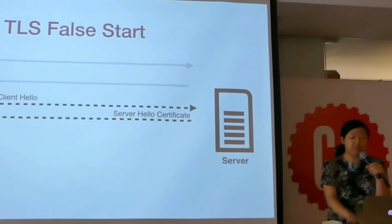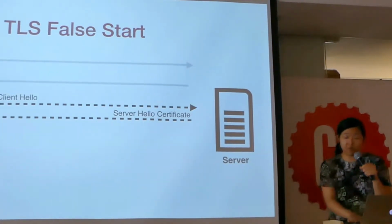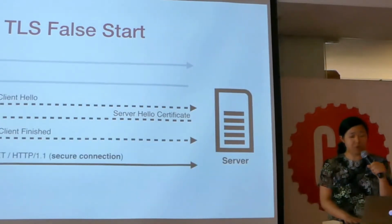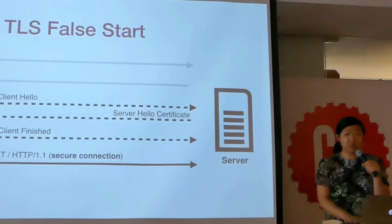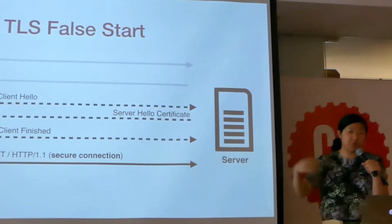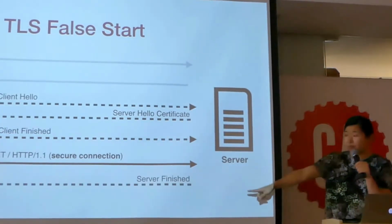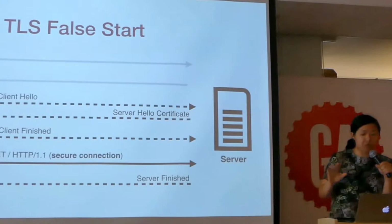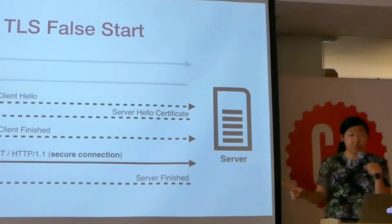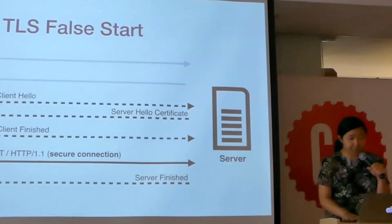What happens is that the client says, hey, let's speak HTTPS. The server says yes, here's a certificate, and then you do the preparations, and when you're done, you said let's talk HTTPS, and, oh by the way, here's my request. You don't wait for the server to come back saying yes, let's talk HTTPS. You don't have to wait for the server to finish, you can send the request before. This is a setting on your server, so if your server supports TLS False Start, you should enable it.